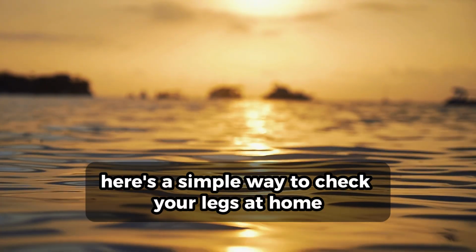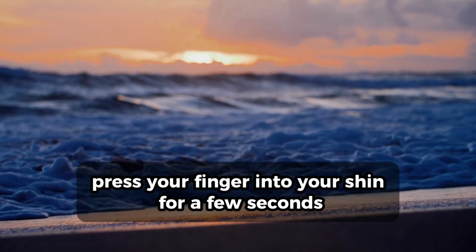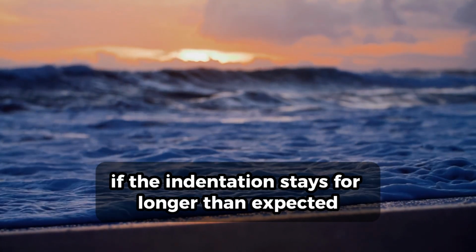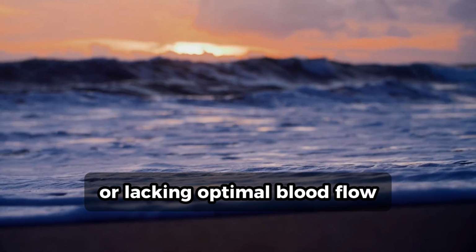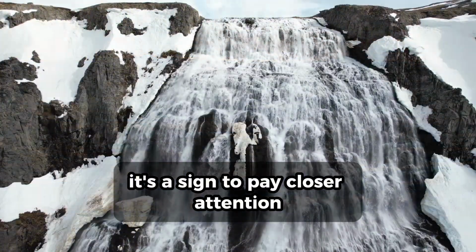Here's a simple way to check your legs at home. Press your finger into your shin for a few seconds, and then release. If the indentation stays for longer than expected, that's your body telling you the area may be holding fluid or lacking optimal blood flow. It's not a diagnosis, it's a sign to pay closer attention.